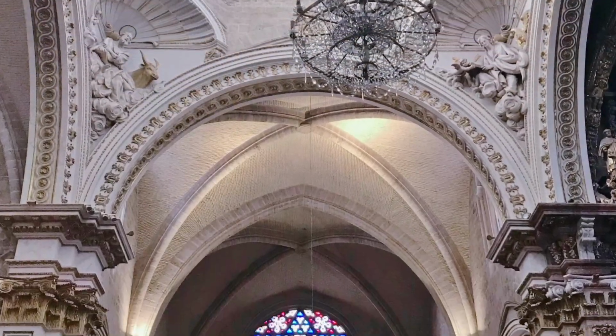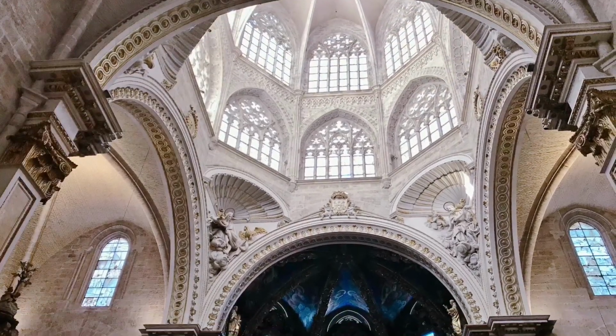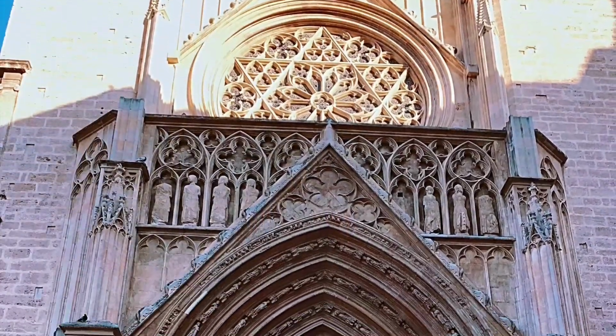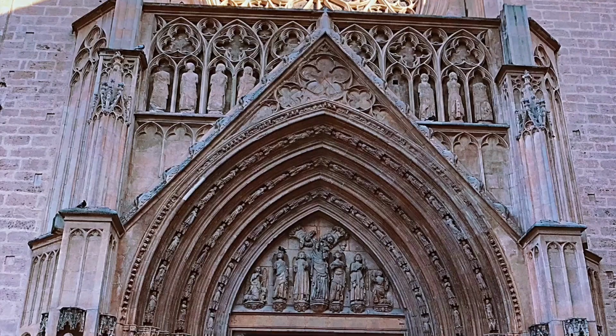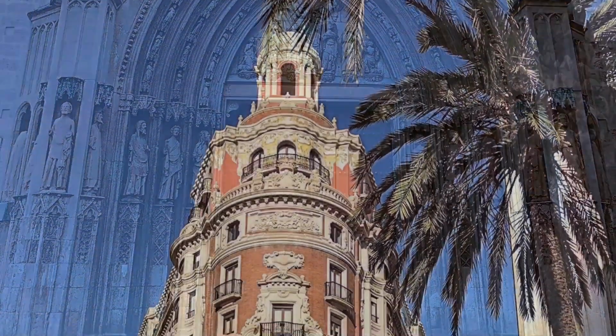There is a chapel of the cathedral called Santo Cáliz Chapel. Inside the chapel, you can find the holy chalice that, according to tradition, was used by Christ during the Last Supper. Inside the St. Francis Borgia Chapel, you will find a famous painting by Goya.